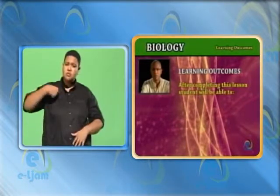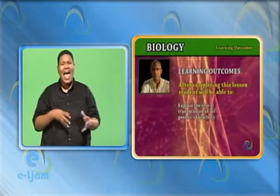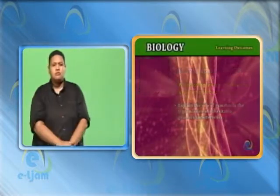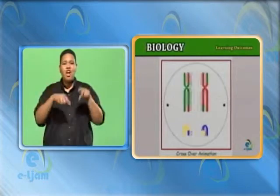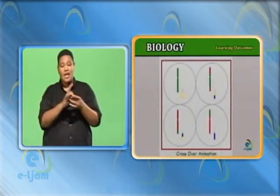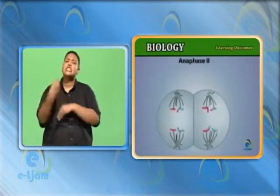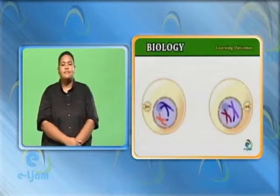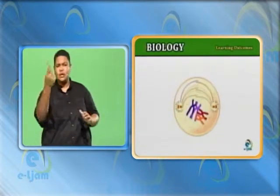After completing this lesson, students will be able to explain the role of gametes in the transmission of inheritable genetic characteristics. Meiosis and genetic variation. Meiosis results in genetic variation by A. The shuffling of maternal and paternal chromosomes and crossing over at prophase 1. B. The formation of 4 genetically non-identical cells, telophase 2. And C. Sexual reproduction, which results in unique offspring since unique haploid gametes are fused.